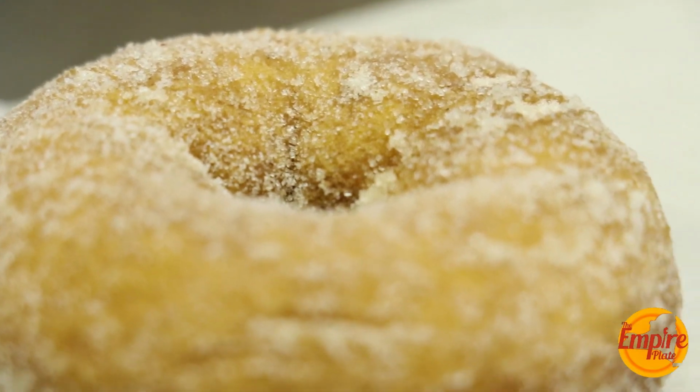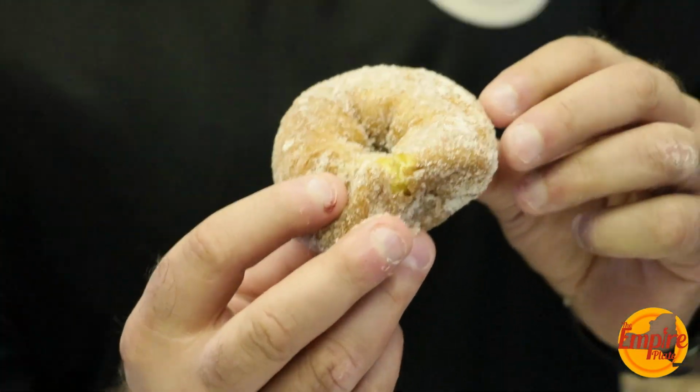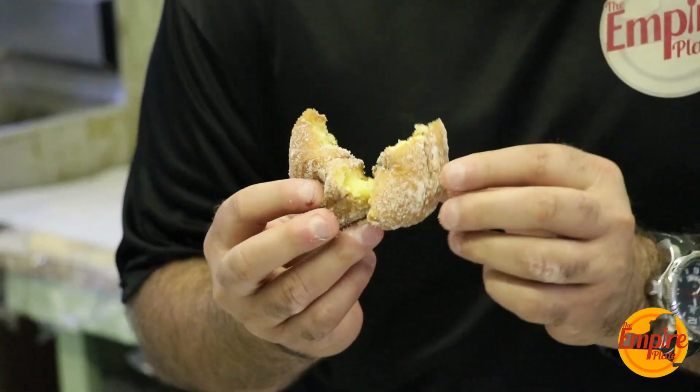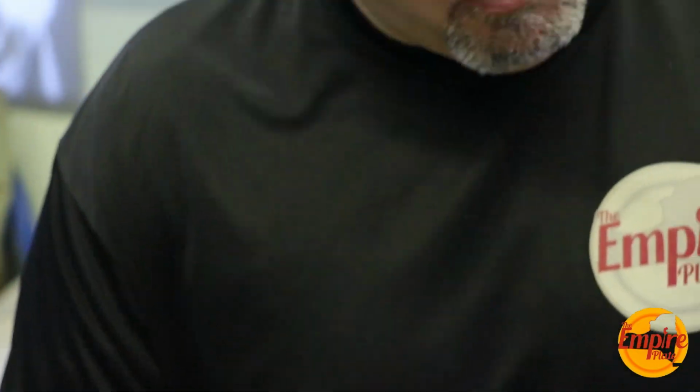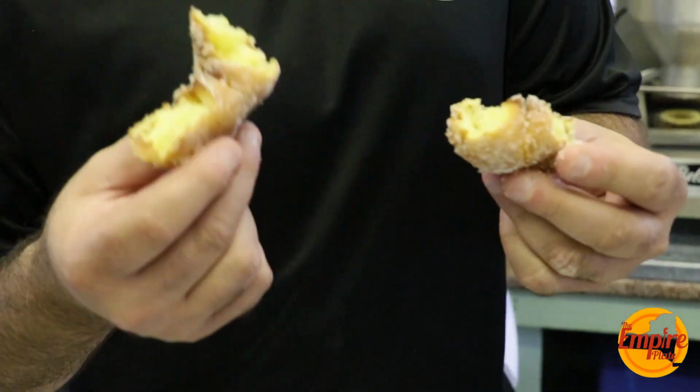Now we got the sugar one. That was actually really, really good. Look at this thing. Oh my God, it's delicious. Yeah, that is insane. These are the award-winning apple cider donuts, and if you could smell them, if you could taste them through the camera. Oh God, you got to come out and try these. These are incredible.